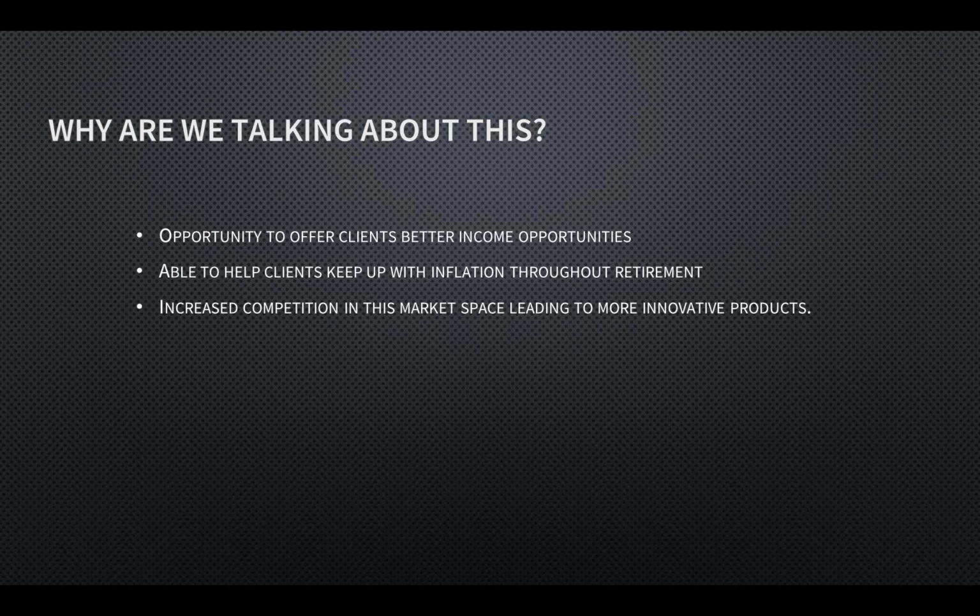So while we're talking about this, we're trying to offer your clients the opportunity to have better income opportunities. We're also looking to help them keep up with inflation. If you ask anyone who's retiring or about to retire what their biggest concerns are in retirement, you'll hear them say they're going to run out of money and keeping up with inflation. I'd say those are the two number one things I hear all the time. So we're going to look at a solution for that because a lot of these products that we're going to be looking at do have increasing income as well. So it can really give your clients peace of mind knowing that this will be able to help keep up with that inflation.